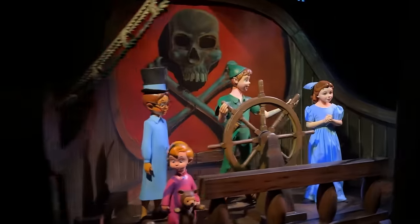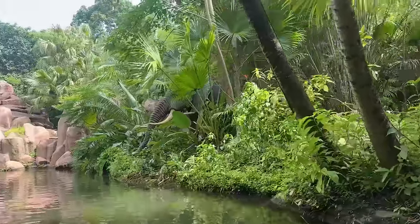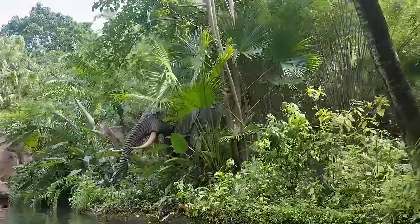No matter what, I do not recommend using Genie Plus within the first couple hours of the park if you can avoid it. That way you can start stacking some of those lightning lanes for later when the park's even busier. Use the morning time to knock out a couple of those popular attractions. We were able to do Haunted Mansion and Pirates of the Caribbean, two of the most beloved rides in the park, which means you don't have to worry about getting lightning lanes for those later.